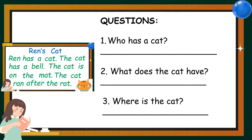Questions. Number 1. Who has a cat? The answer is Wren. Wren has a cat. Number 2. What does the cat have? The correct answer is a bell. The cat has a bell. Number 3. Where is the cat? The correct answer is on the mat. The cat is on the mat. Good job!